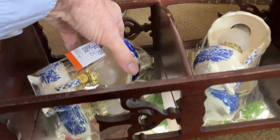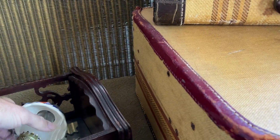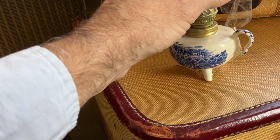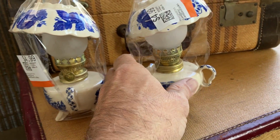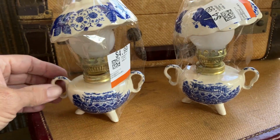Look at these two. I found a matching... Let me get this out of the way. Yeah. I found a set. Now that Made in Japan sticker puts these in the early 60s, after the war. These are not electrified, and believe it or not, they have wicks in them.